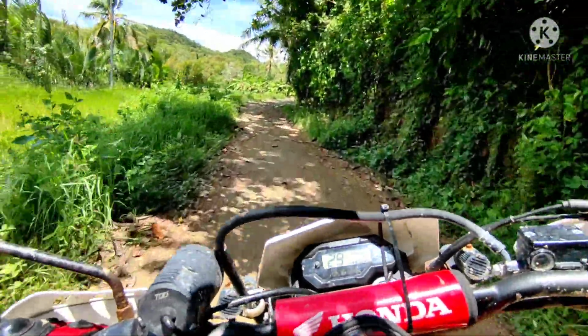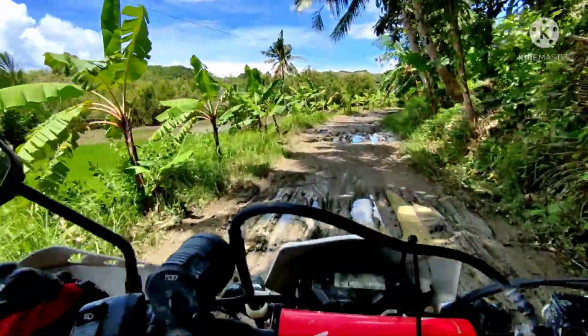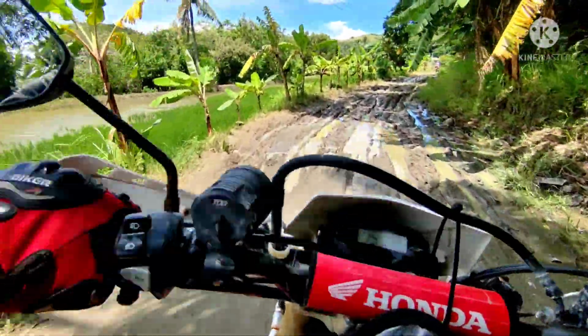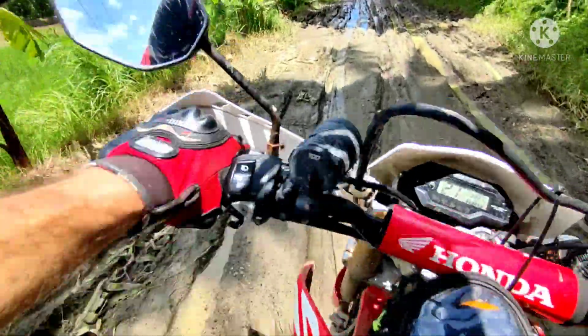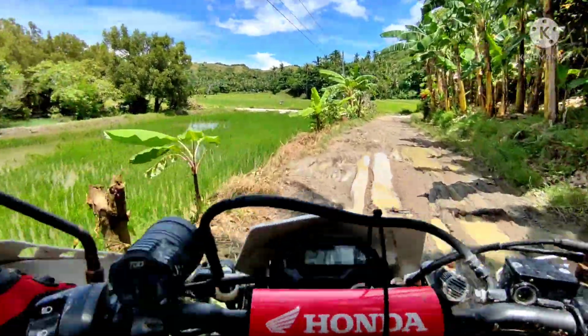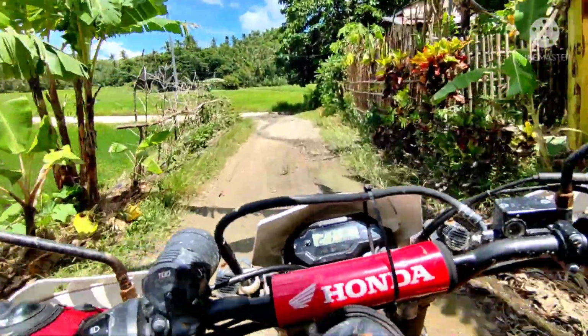Now this section is one of the worst, and the bike will move around in here, try and find a line that's not going to get too soggy. I tend to go for the deeper ones because I can't go any lower than the lowest point. Obviously we can't. Okay, pretty much through it. Try not to go for a swim in the rice field.